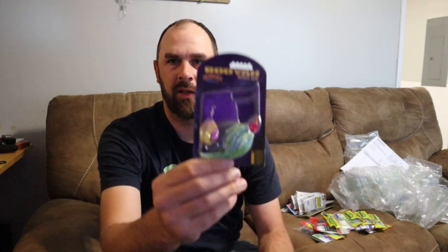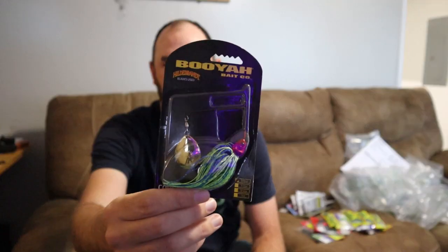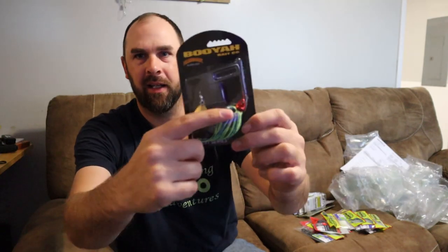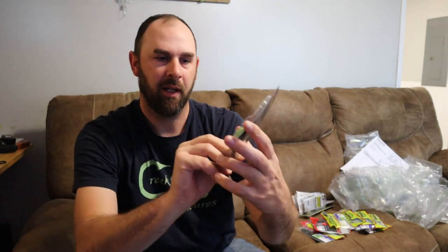Let me show you this spinnerbait right here. Now these are a little higher end. These are like $9 for these spinnerbaits. This is the Booyah Covert series. This is only a 3/8 ounce, but I like these single bladed ones. I think that's the Colorado blade, because it's the bigger one, and it's got a bright colored head on it. And this one right here, blue and chartreuse.